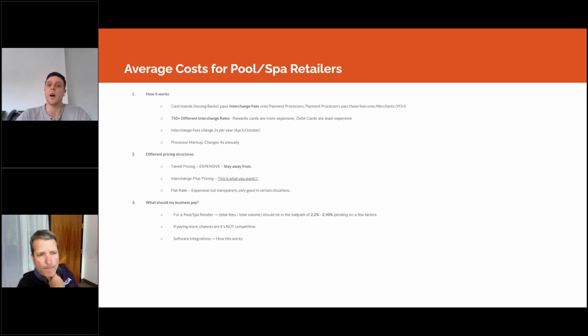Interchange fees are some that you cannot have any say over whatsoever. It's the cost of doing business. It pays for the frequent flyer miles, the cash back programs, you know, all the rewards programs that you and I all have, right, when we're using a credit card. And there's over 750 different interchange rates associated with all these rewards programs. Some are more expensive than others.